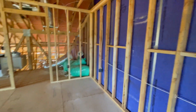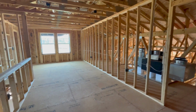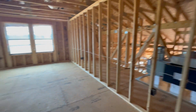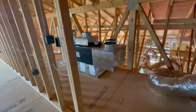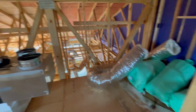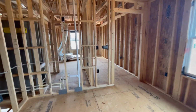And as we come upstairs here, this features a nice large loft area as well for all those special game night events, or if you wanted to put a pool table up here. Just nice space with lots of natural light. Really large. Again, having that awesome walk-in storage space. Plenty of space for those seasonal holiday items, suitcases, extra furniture, all kinds of different things.